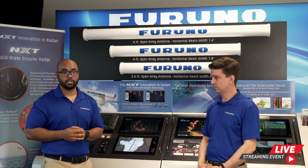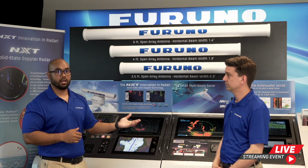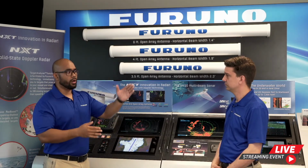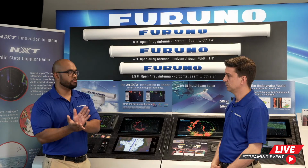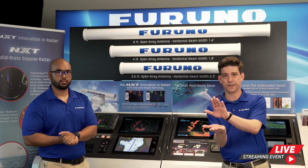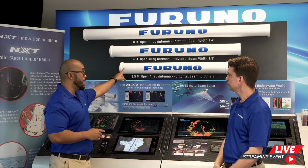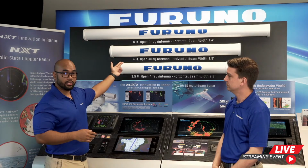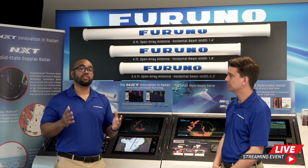So when it comes to open array, we offer 3 different types for the DRS X class or the original ones. When it comes to beam width, a dome is about 4 degrees horizontal, and vertical is anywhere between 20 to 25 degrees depending on the radar. The horizontal beam width is the important one. A 3.5 foot has a horizontal beam width of about 2.3 degrees. A 4 foot is 1.9 degrees, and a 6 foot is 1.4 degrees. The easiest way to think about it is the longer the stick, the more narrow the beam.